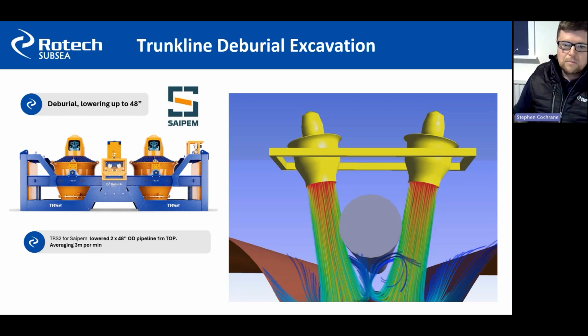To give you an idea of scale of pipeline, we've lowered deburied pipeline up to 48-inch. These tools can actually cope with 60-inch. We carried out a campaign for Saipem where we had to lower two 48-inch pipes to 1 meter top. We averaged around about 3 meters per minute. And I think it was 2 to 3 kilometers of pipe that we had to lower for Saipem.